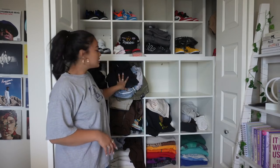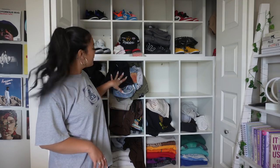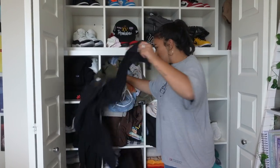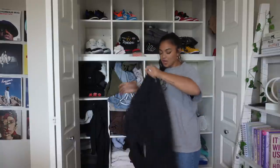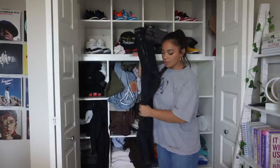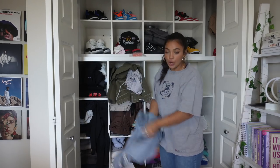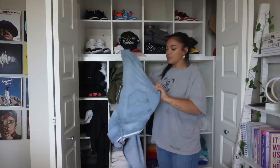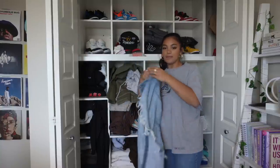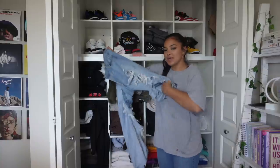Now we need to move on to this. This has jeans in it. You can't even see it because it's literally stuffed. We're just gonna pull these out one by one. All right, I have my Tommy Hilfiger jeans. I wear these. These are like my staple. I will be keeping these. These are actually my dad's jeans that I borrowed, so this is definitely a keep. They're just Levi jeans. They're super ripped and distressed. Yeah, these I will be keeping.